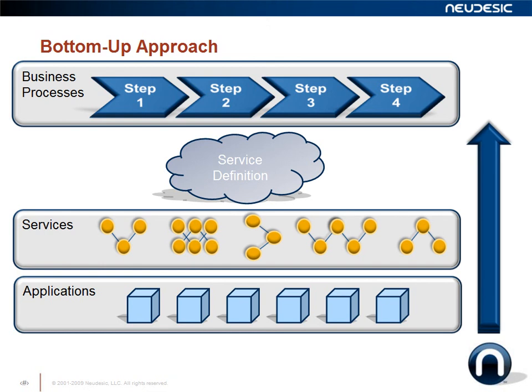Now let's look at the bottom-up approach. In this approach, we look at all the applications that we have. We look at all the existing assets in your organization, and we look at what services we need to build so that we can automate some of the functionality that we have today. So we essentially look at the applications, define some services, and then at the end of that, you can then combine the services as part of larger business processes. And in this approach, this is really called service definition.